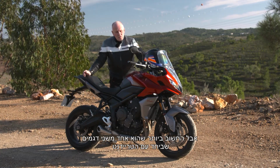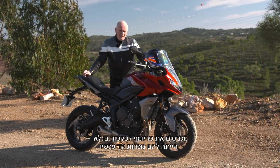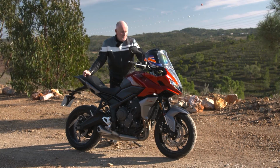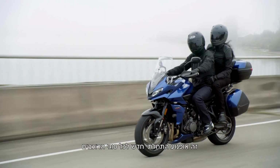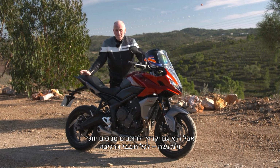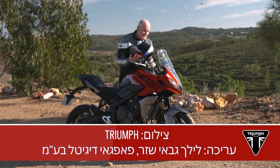But most important of all, this really is one of the 2 models, together with the Trident, which is taking Triumph into sectors that they hadn't been in recently. This is an entry-level bike for all kinds of people, but it's also a motorcycle that will appeal to more experienced riders. A Moto totale. So long.